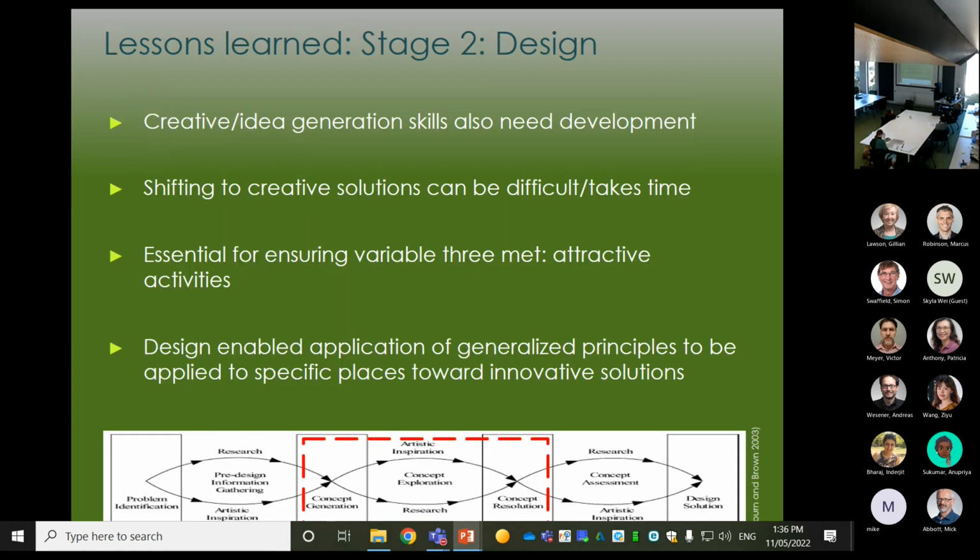So the design phase was very easy for some and tricky for others. I guess there are students who really shine in the technical stuff, the analytical work, the lit reviews, the scholarly stuff. Then there are the real designer-focused ones who really shine in that, but don't like the critical work so much. It's hard work for them. So you get this whole spectrum of students.